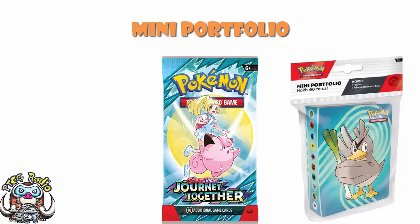Now, unfortunately, the promo image we've got here is literally just the front of the mini portfolio featuring Farfetch. We don't have a look at the booster pack. And even then, remember, what we see on the promo image cannot always be trusted. It's never guaranteed, but it's not always right. So we have to hold our horses a little bit. But that's irrelevant. We literally don't have a pack shown off here. If it's Battle Partners, this becomes a really cool product, because I've got some of the mini portfolios. They're really fun. But if it doesn't have Journey Together, then I do think it's going to be a bit of a wash. Keep an eye out for this one.